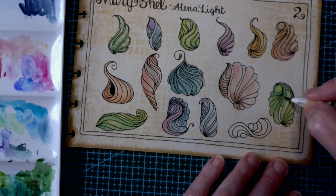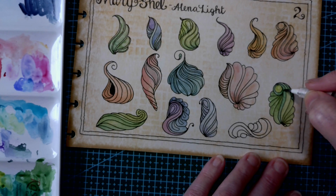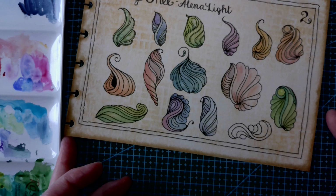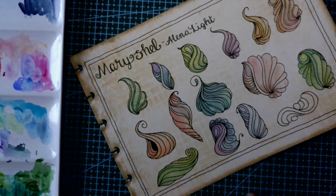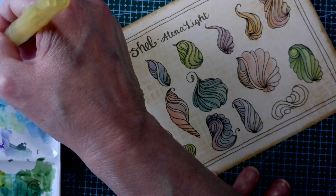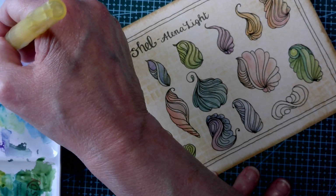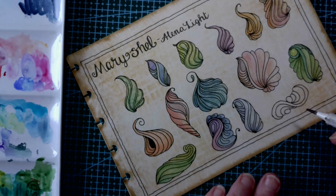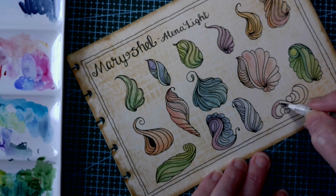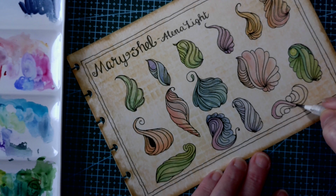So I can add a bit of darkness there, and perhaps a little bit more down the bottom here. That's fine. And then my last one would be a nice pinky, purpley colour. Ooh, that's nice. Ooh, that's very shell-like. It's that kind of purpley, pinky, browny colour that you see on shells. I don't know what colour you call it, but, you know, shell pink?